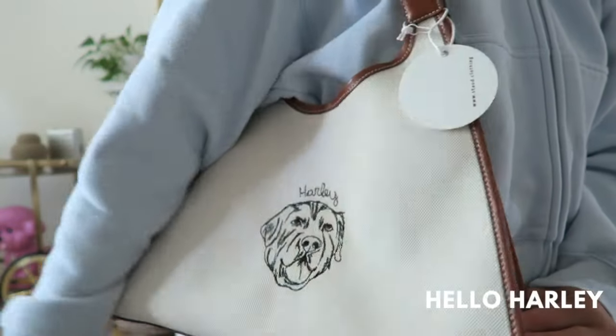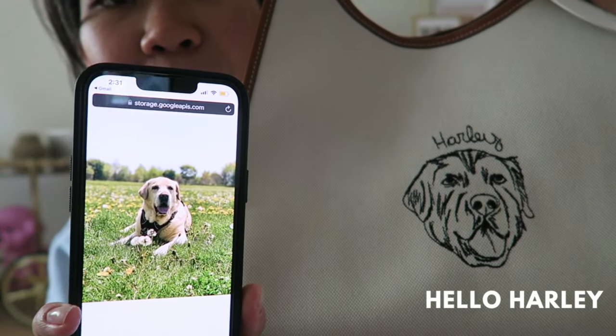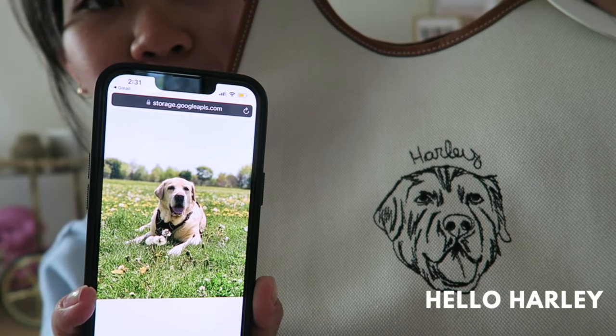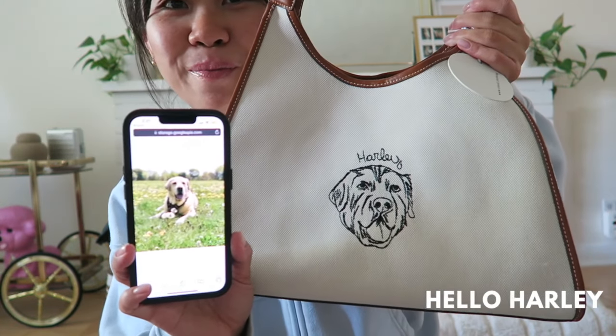I am so excited. I've been waiting for this bag for so long. I'll show you guys the picture that I used for my Staud order. So this is the photo that I uploaded, and this is the photo that they embroidered. I think they did a really good job. Oh my god, I love it so much.